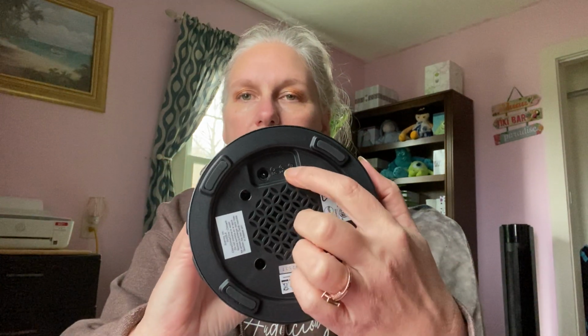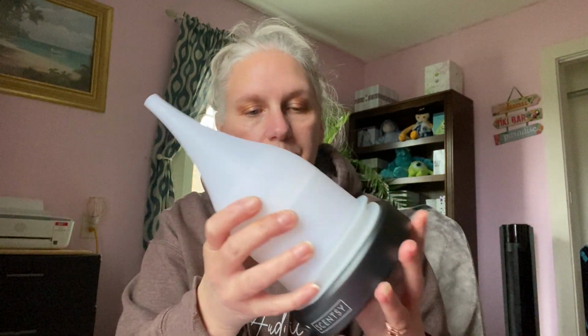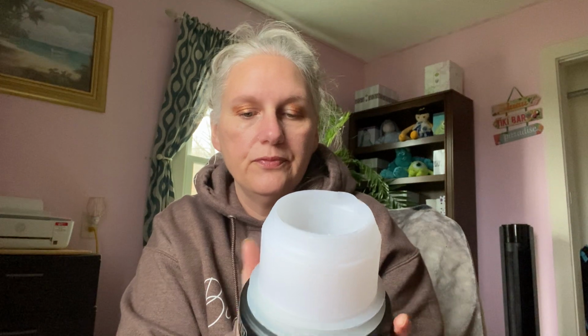So you got two switches right here. On the bottom, this is where the plug goes, which is included. This comes off, it just pulls off, okay? And on the inside here is your reservoir. Let me see. This is the maximum fill line. And I am gonna fill it up because we're gonna see what this does. Okay.